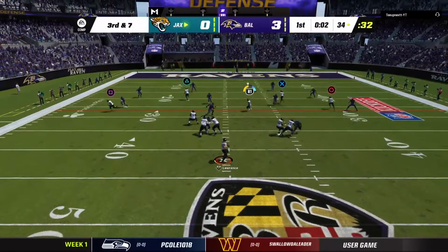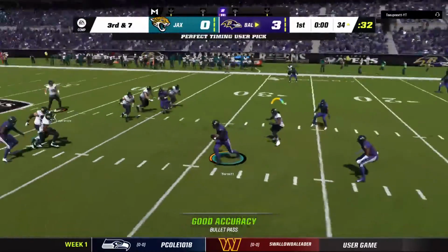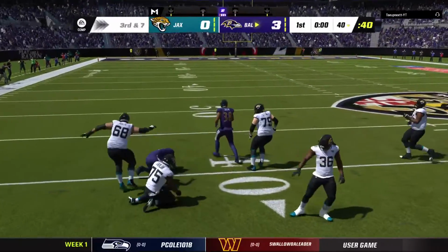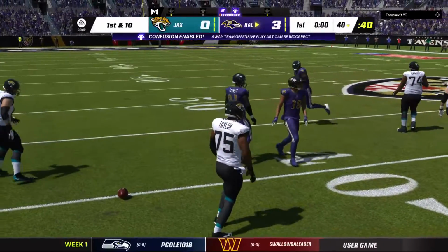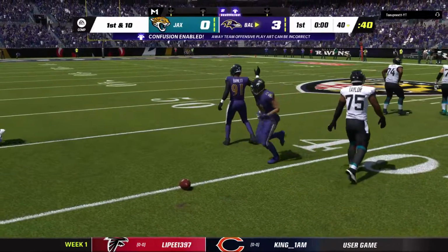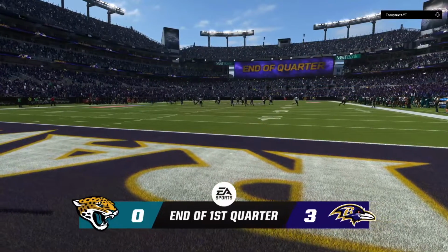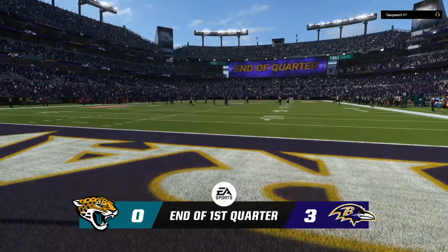On third down, Lawrence. Well, he tries to force it in, and it's intercepted. And the Ravens are going to get possession of the football as time will run out on this first quarter of play. 3-0 after 1 on EA Sports.